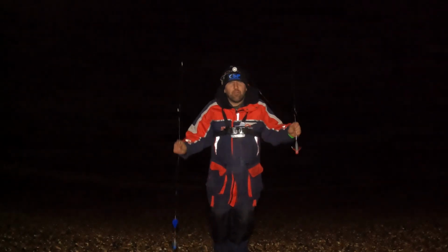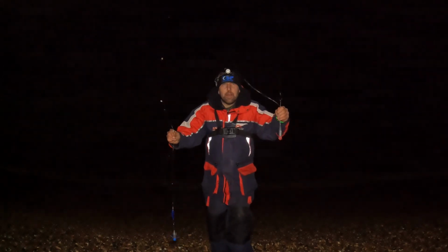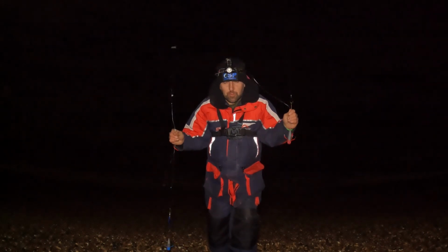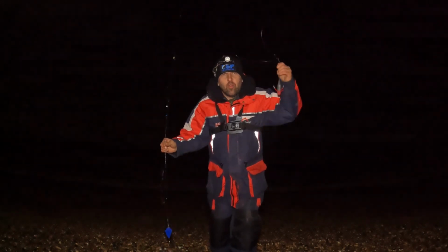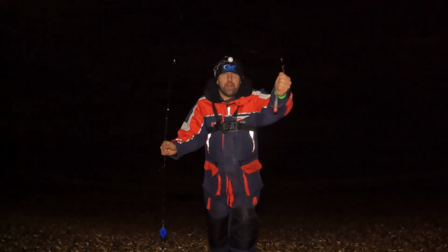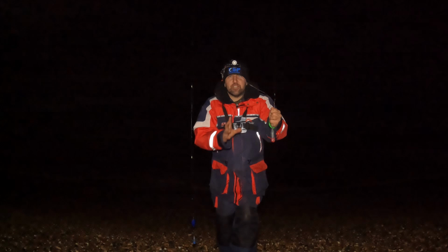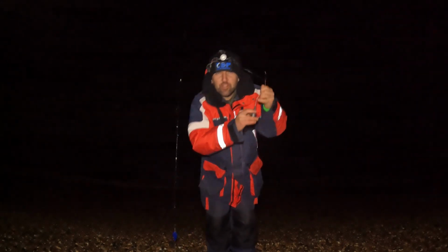Right, so I'm all set up. I've got 2 rigs on, ready to fish. I'm trying to combat the snagginess as much as possible. On this rod, the one in my left hand here, I'm going with the same as I did last week at Folkestone. I'm going with a Dongle Rig.